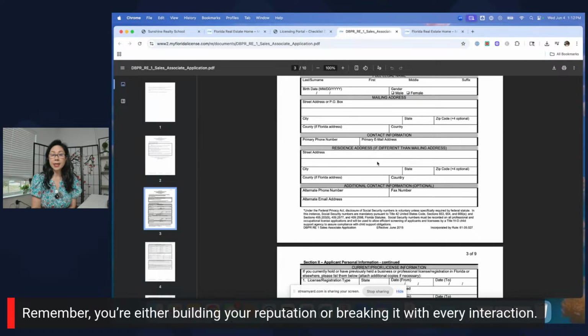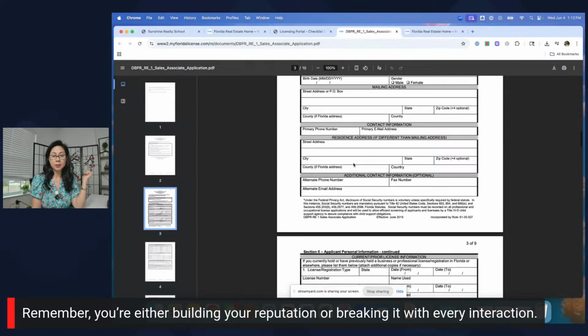What is your residence address? You may be receiving mail at a post office box, but you physically live elsewhere. So what is that? Is there any other contact information? Do you have a second phone number, a second email address? Put as much stuff in here in which they can contact you if they have any questions.